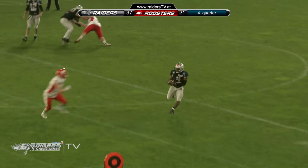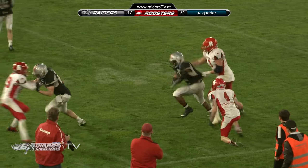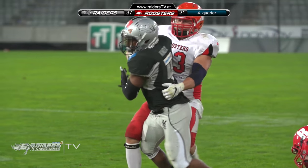And swing pass out to number 4, Knox, and he's able to stay in bounds. They try to strip him, and he just keeps moving his feet. And it's getting loud here on the field now.